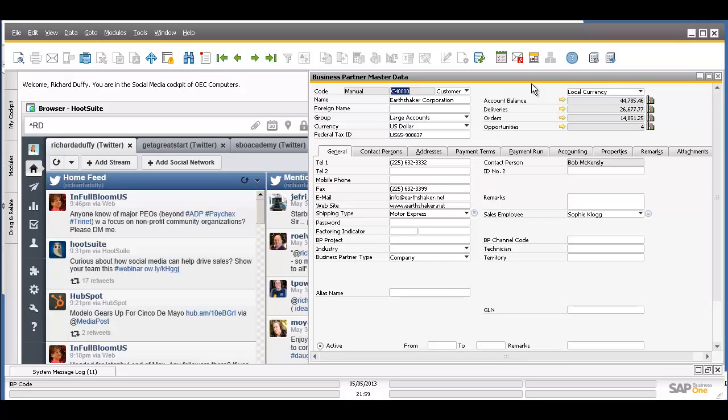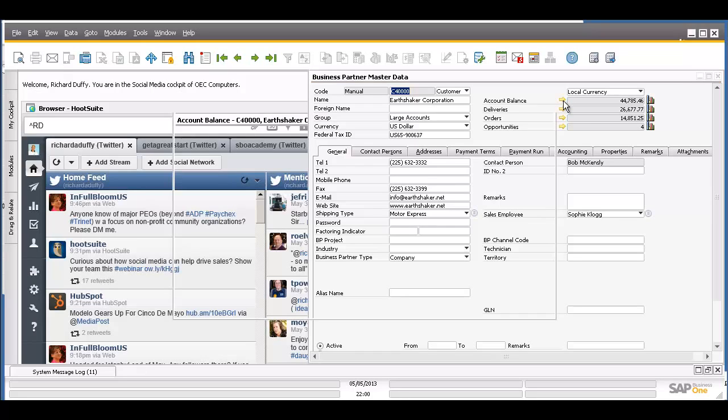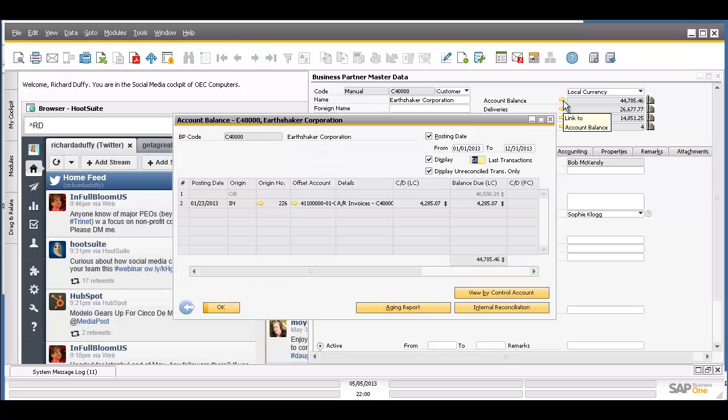So in this particular instance, the master data that it can find is the business partner master data. And here I am in Earthshaker in that business partner master record. And from here, I can go and look at all the information about Earthshaker. I can see their account balance, use my golden arrow, click there, and that will open up a drill down for me and show me all of the transactions that make up their account balance.